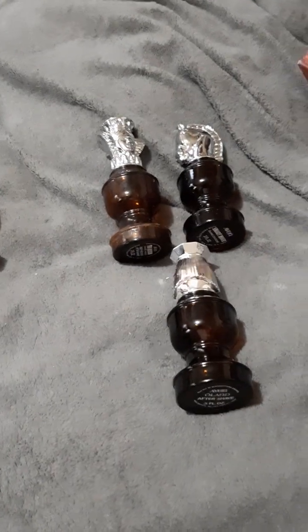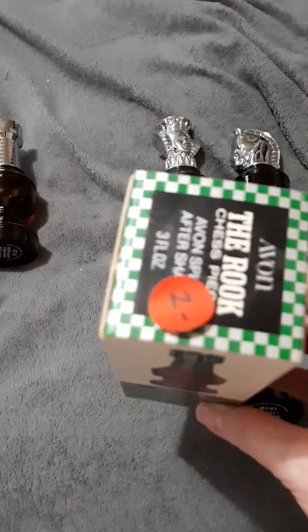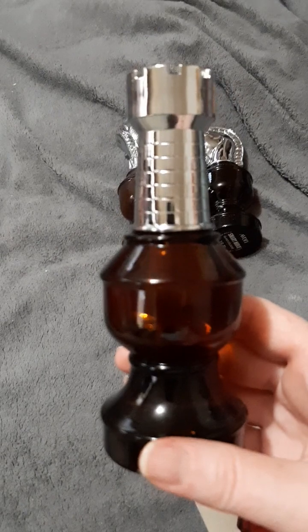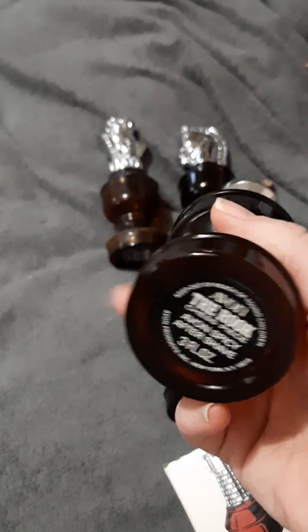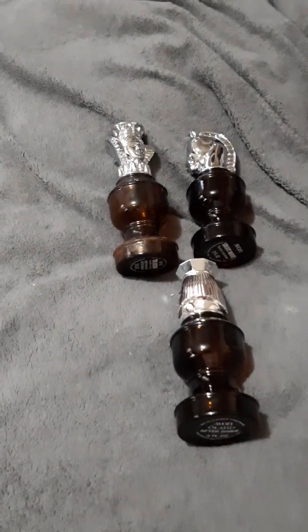When I saw those, I was looking at the Avon perfume bottles, and when I saw that, I was just like, that is just the neatest thing I didn't even know about. When Carol saw them, she's like, I didn't know about it either. There's the rook. They're all $2 each. And so I paid $22.89, I believe it was, for all of this.